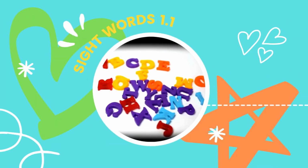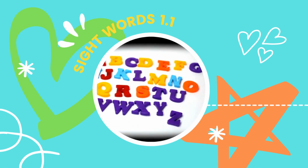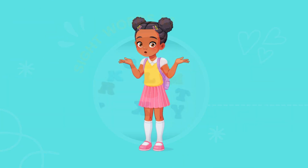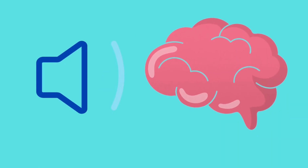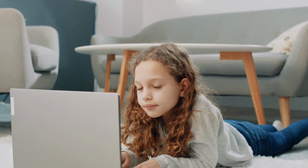Welcome to Learning the Sight Words for Level 1, Lesson 1. Sight words show up a lot when we're reading, and something about them just isn't right. Using our knowledge of sounds and patterns, our brain can often figure them out, but they can still be tricky. Our first sight word is "the."